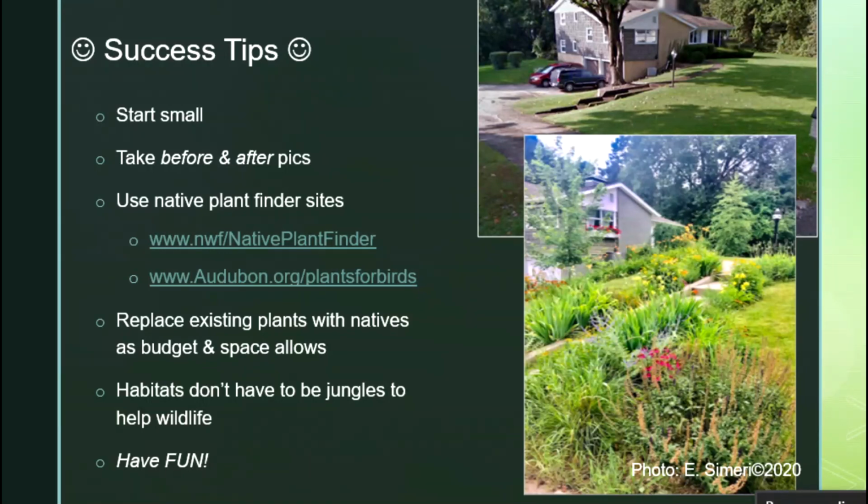And remember to have fun. This is a learning process. It can bring lots of enjoyment when you get out to look at your beautiful yard and all the creatures that come along. And it takes a little time too, so it won't happen overnight, but there's certainly some advantages to doing this for your own self and for the creatures.